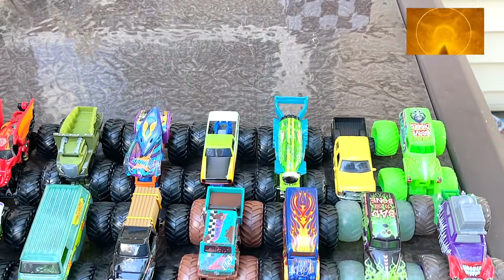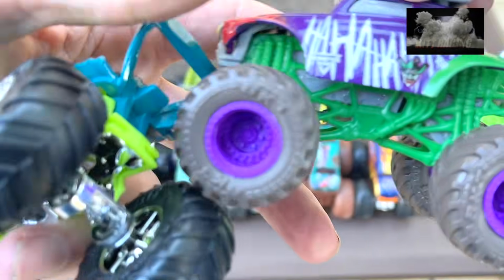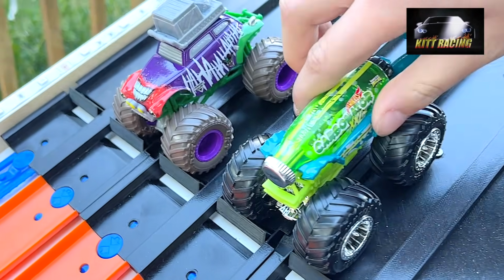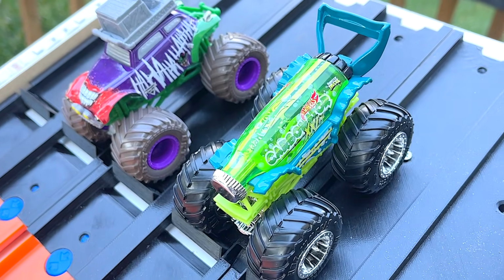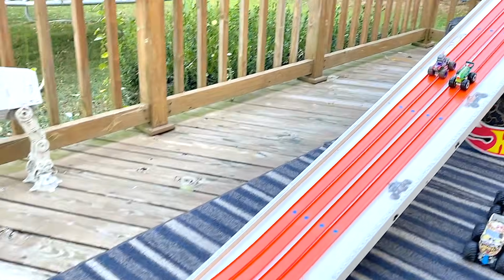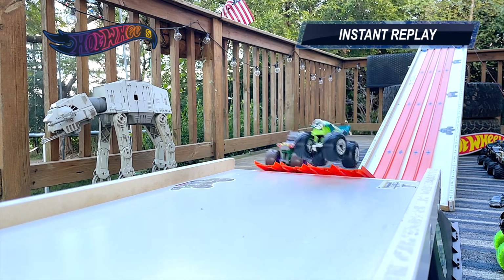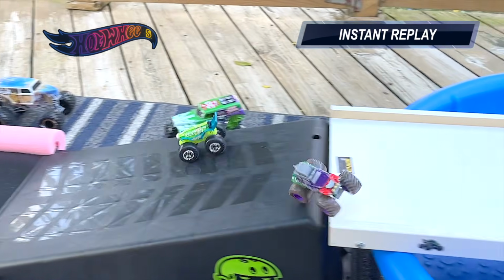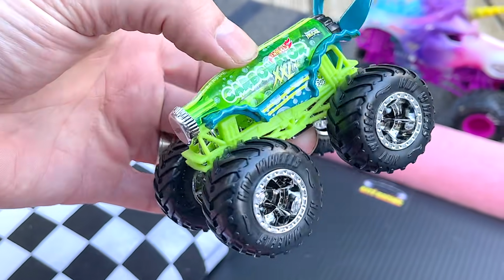All right, here we go. Who are you going to pick? The Carbonator. Oh, yeah. She takes the Carbonator against the Joker. The Carbonator's locked and loaded. The Joker, who are you picking? Just to make Batman mad, I'm going to take the Joker. Oh, really? On your mark, get set, go. Carbonator's looking good. Here we go. Carbonator with the win, and we're going to just move them on to the second round. Carbonator is moving on, and the Joker's out.